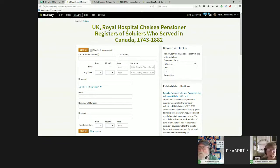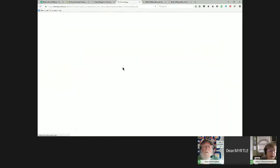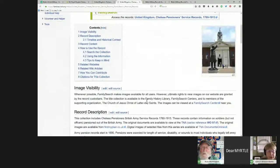This is why I wanted to point out that when someone says, oh, I have access to the Chelsea pension records, they need to know which set they have, as opposed to the one that we're talking about over at FamilySearch, which is just generally for... Let's click on the Learn More, please, and then that will tell us which ones they have. Because this is all part of just making sure that they have it.